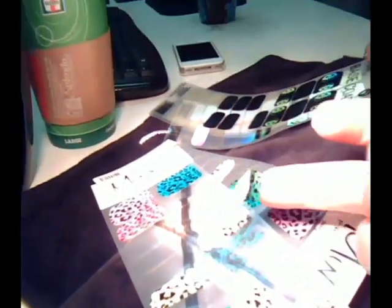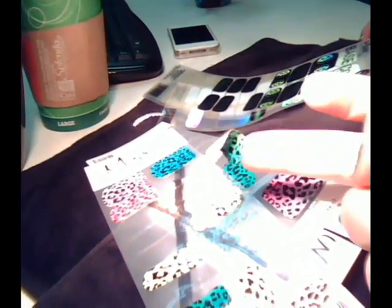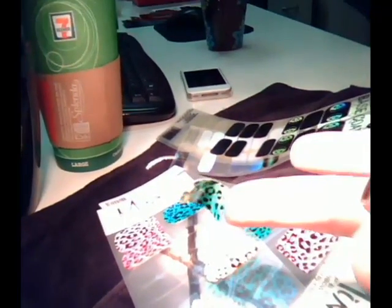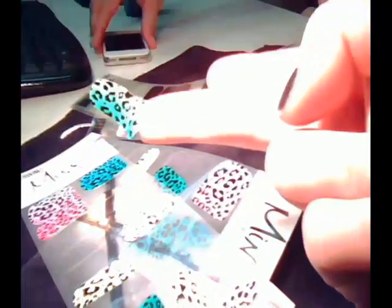Now I've taken the Minx off the sheet and placed it under the heat. You can see our coffee and our cell phones, but you can also see the Minx getting hot and floppy. Very, very soft and pliable is your goal. You need a lot of heat and a lot of pressure to get Minx to fully attach to the nail plate. So you really want it to get nice and warm.